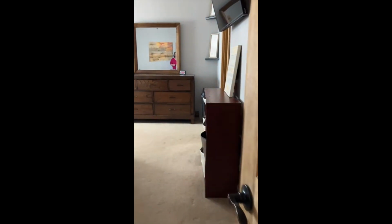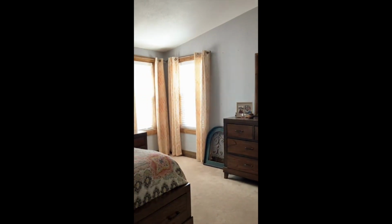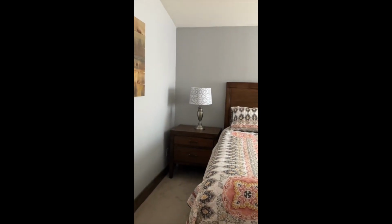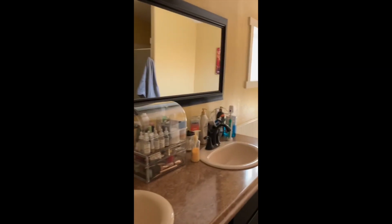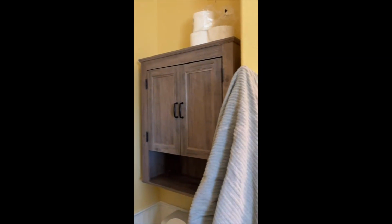So walking through from the living room into the primary bedroom, there's ample space. This is a king-size bed with a full furniture set. So you've got your nightstands, your vanity with your mirror, and a good-sized closet. And the primary bathroom is also still on one floor, so we've got double vanity sinks, a soaking jet tub, a shower, and a water closet there.